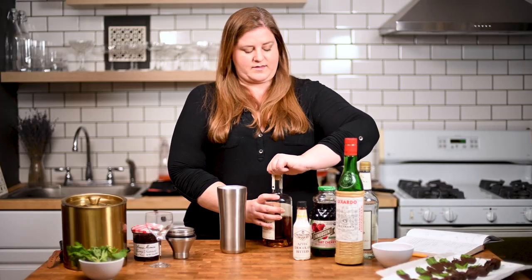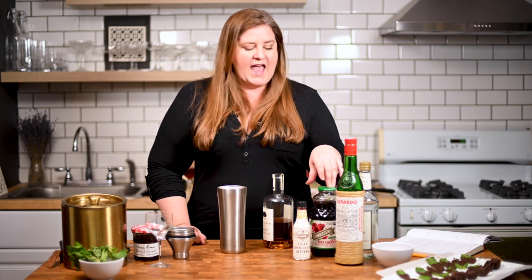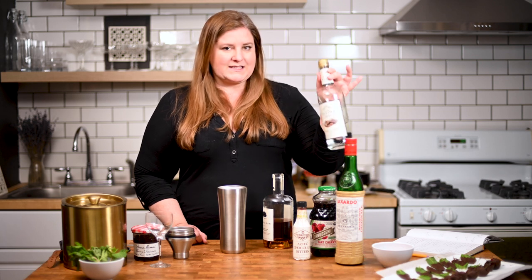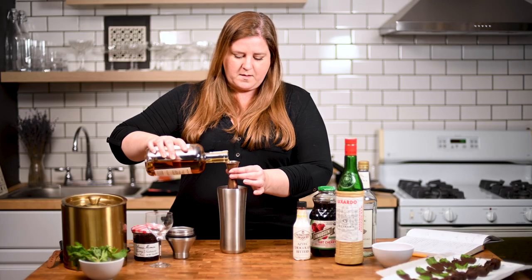Let's start with our bourbon. And I've tried this cocktail many times now. And I found that equal ratios of everything except the chocolate suits my taste just fine. If you want it to be a bit sweeter, I would say maybe add more of the creme de cacao. If you want it to be more spirit forward, go heavy on the bourbon. Nobody's judging. 1 ounce, 30 ml of bourbon.